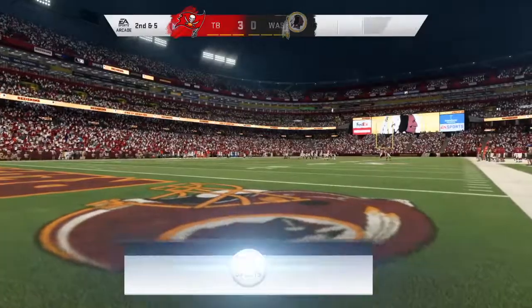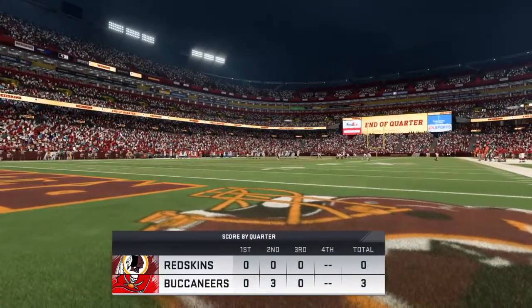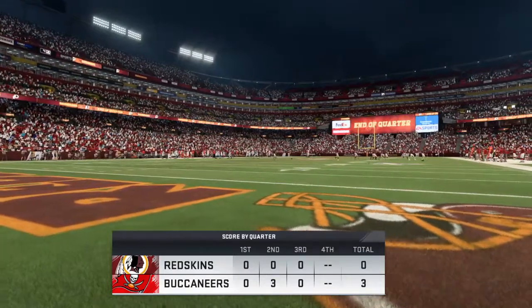And they're not going to get to the line to run another play. So we will switch ends as the third quarter has come to a close. You are watching the NFL on EA Sports.